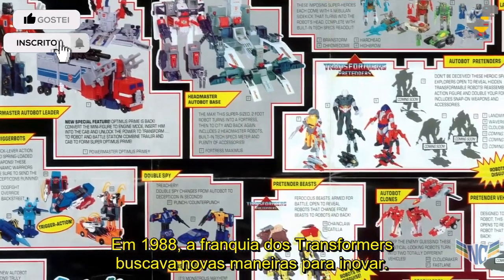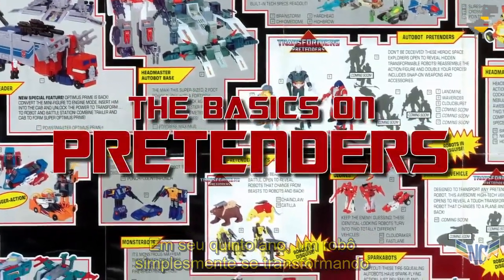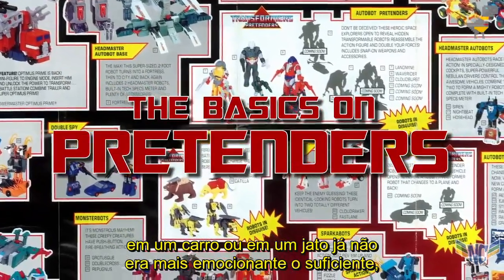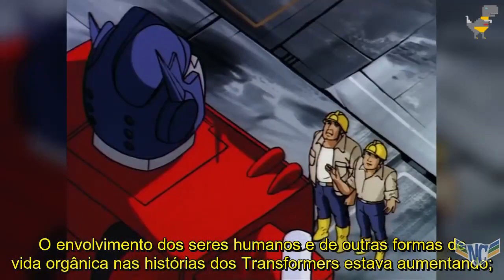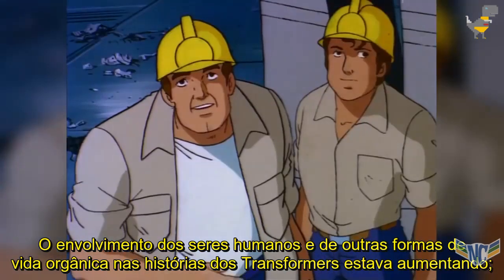In 1988, the Transformers franchise was searching for new ways to innovate. In its 5th year, a robot simply turning into a car or a jet wasn't exciting enough anymore, and new types of gimmicks and play features had begun to take hold. The involvement of humans and other organic life forms in Transformers stories was only growing.